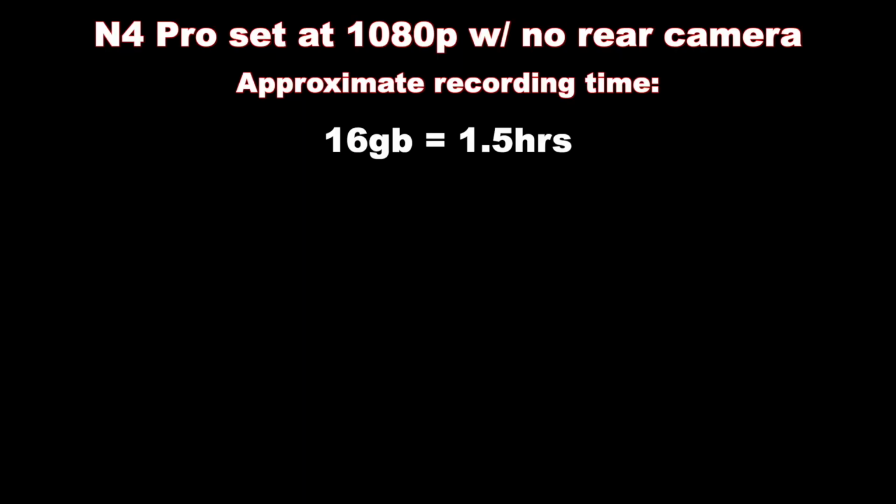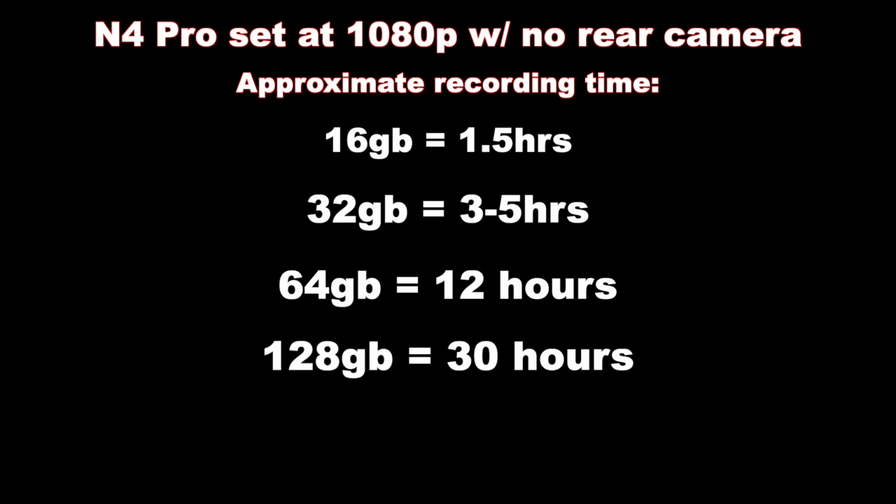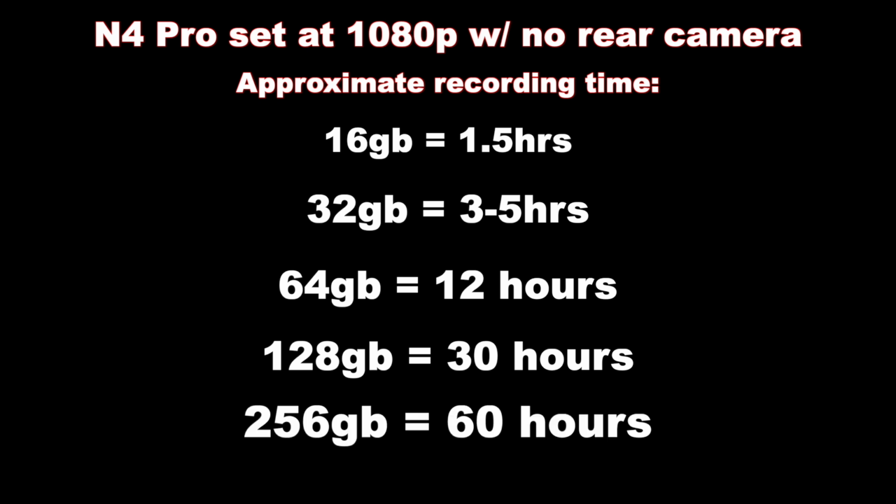I will say, when I did use a 16 gig memory card, it gave me about 90 minutes. When I used a 64 gig, I was good for an entire night, and with 128 gig, I was good for about a weekend. And that's being conservative. Right now, I have a 256 gig card, and if you guys saw the video where I worked the entire week of Thanksgiving, I used just that one single card during the making of that video, and I still had room left over. Long story long, avoid a 16 gig card like the plague.